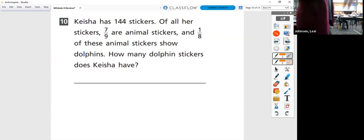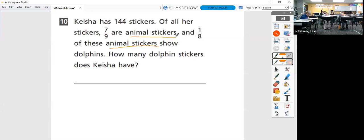What do I have to do first to help me figure out how many animal stickers she has? Kane? 144 times 7/9. So I'm going to take the number of stickers she has and figure out 7/9 of those are animal stickers. So I would have to do 144 times 7/9. I'm going to put 144 over 1 because that helps me to visualize a little bit better. 144 times 7, I don't know that, so I'm going to have to set it up to figure it out.